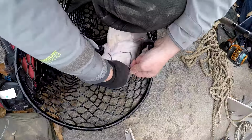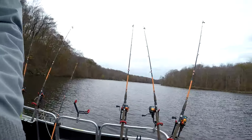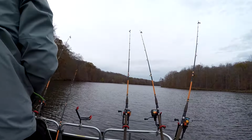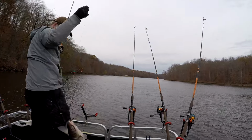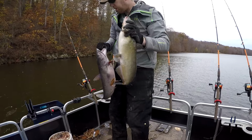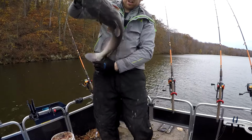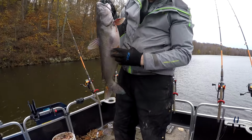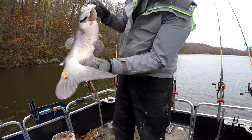Woo. There we go. Got a double here. Yeah. Not a bad double. I'll put this one in the bag. Look at this though. Man, that guy is built like a blue catfish and colored like a blue catfish.